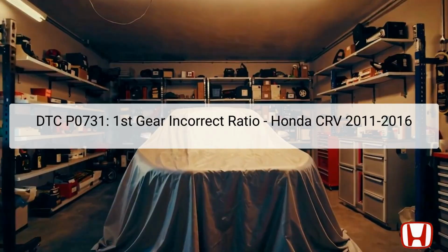DTC P0731 refers to first gear incorrect ratio and indicates an issue within the automatic transmission system of the Honda CRV produced between 2011 and 2016. This diagnostic trouble code suggests that the engine is unable to engage or maintain the first gear ratio appropriately. Such a malfunction can lead to poor vehicle performance, including hesitation during acceleration or difficulty in shifting.